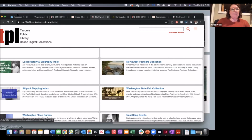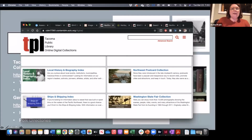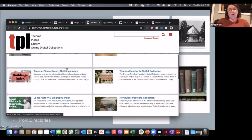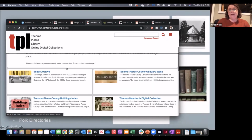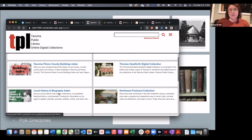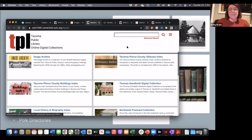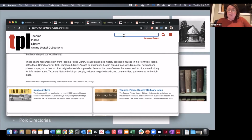So let me make the screen a little bit smaller. These are all of the different online collections that they have: an image archive, a local history and biography index, even a postcard collection. So if I think, like, let me look up one of the homeowners that we learned about previously.